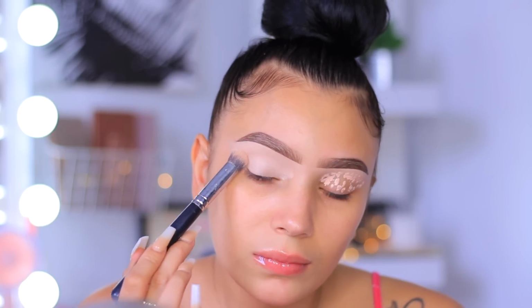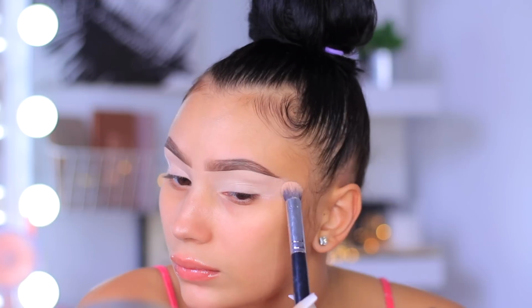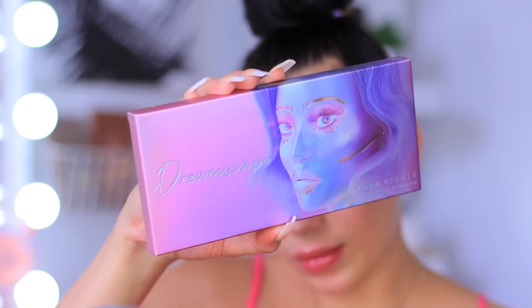So as you guys can see, I am using tapping motions to blend out that base. You do not want to swipe, you want to just pat it in, that way you do not move the base and it's nice and pigmented.